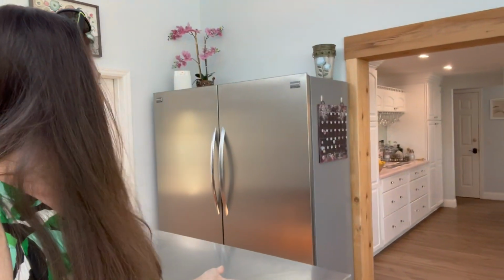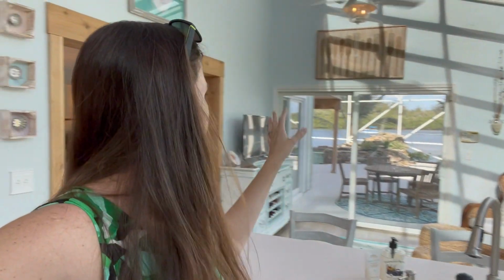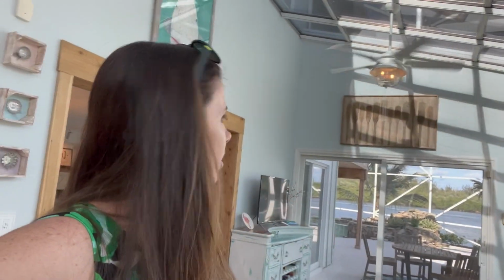Look at this fridge. I mean, you're never going to go hungry. You've got the pool. See, watch the pontoons go by now. I've been watching boats go by all afternoon, which is really fun. It's currently my favorite one to show because it has art outside. It's like moving art. It's amazing.